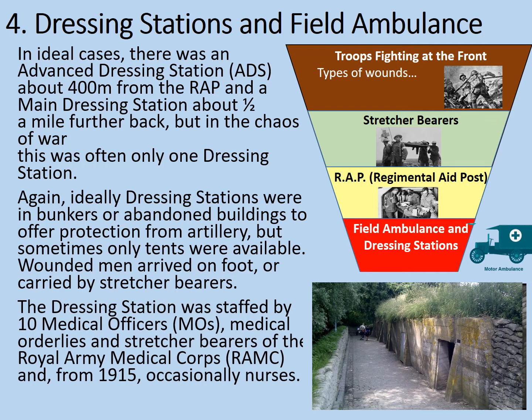But I digress. The dressing station was staffed by 10 medical officers. These were known as MOs. Medical orderlies and stretcher bearers of the Royal Army Medical Corps, which was the RAMC for short. And in 1915, occasionally even nurses. These nurses who worked in the dressing stations were the women who were most often likely to be in the front line. And yes, some of them were killed in the crossfire too.